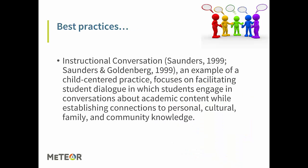In effective culturally responsive classrooms, teachers provide opportunities for choice in classroom activities, encourage child-directed learning, and assist students as they engage in these activities. Teachers create opportunities for students to make decisions regarding the content and form of instruction and support that students need to self-regulate their learning. Instructional conversation, an example of a child-centered practice, focuses on facilitating student dialogue in which students engage in conversations about academic content while establishing connections to personal, cultural, family, and community knowledge. Research support for these practices is emerging. For example, the What Works Clearinghouse found instructional conversations in literature logs to demonstrate promising effects on reading achievement and English language development in English language learners.